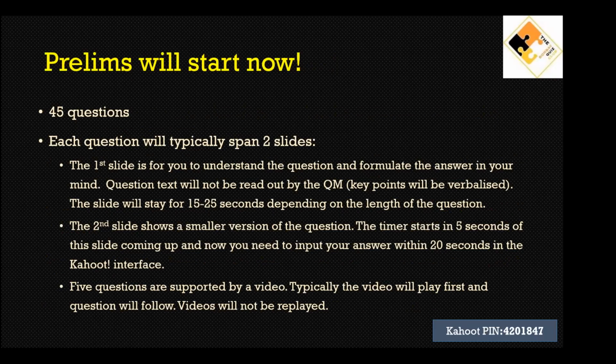So each question typically spans 2 slides. The first slide is when you read and absorb the question. The timer has not started. Read it at leisure. Normal reading speed plus another 10 seconds you will get to work it out. So roughly, if the question takes 15 seconds at a leisurely pace to read, we'll add 5, 7, 10 seconds more. You get 25 seconds to read the question, understand it, formulate an answer.